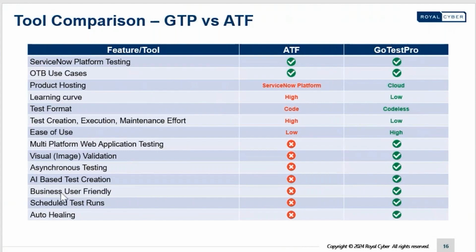Auto healing and scheduled test runs. As I already mentioned in our features, with Gotestpro you can schedule the test on a monthly, weekly, or daily basis, whereas with ATF, you cannot do that. Auto healing is another feature of Gotestpro that I have already spoken about. With auto healing, the Gotestpro application recognizes if there is a change in locator value or locator type, whereas ATF does not provide you the auto healing feature.